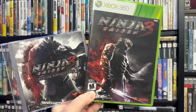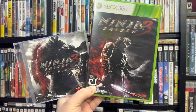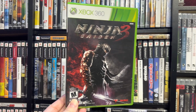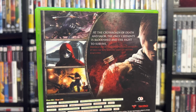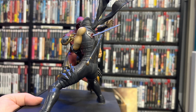So it says, "At the crossroads of death and valor, the only certainty is bloodshed in the fight to survive." So this looks like a very red game. So right here we have this collector's edition where it comes with the official soundtrack, the art book, Duel of the Masked Figure. We have Dead or Alive 5 Alpha Demo Premium Edition downloadable code voucher.